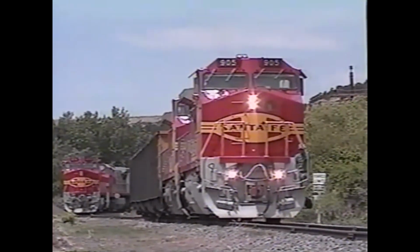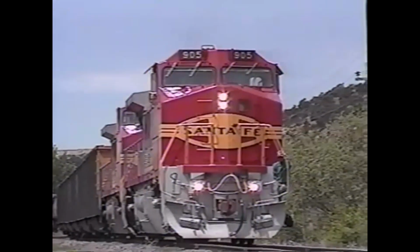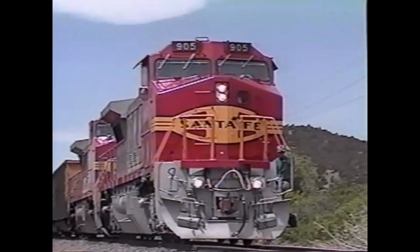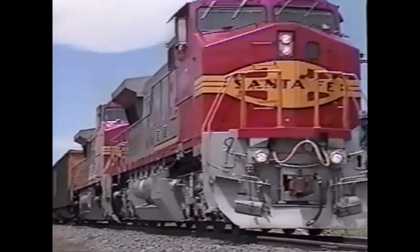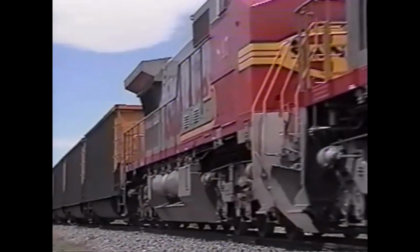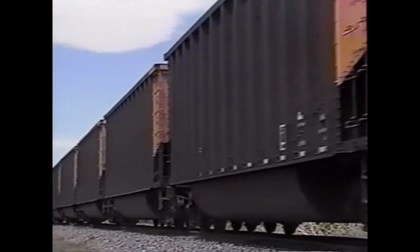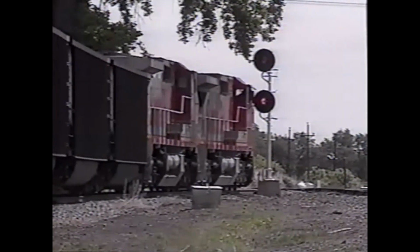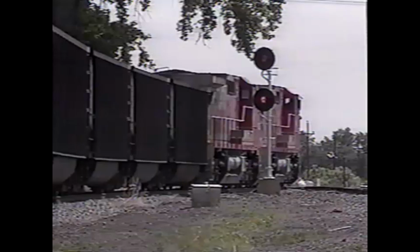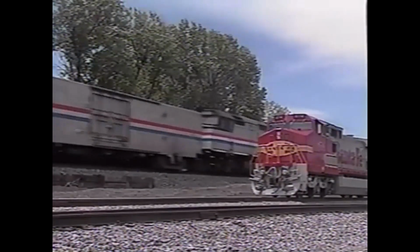At Jansen, about a mile or two west of Trinidad, both sections are put together with two of the 4,125 horsepower units on the point and are headed east. As the loads head east, the Southwest Chief passes, while the remaining units wait for the traffic to clear.